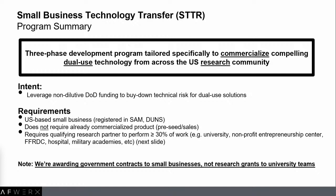So one of the big value propositions here, again, is that these are early projects, right? It can be as early as a concept, or you can have a minimum viable product, or be at some early stage of development. And as long as you have a plan for commercialization, you're going to be a good fit for the program. And then also, one of the other main requirements here is that you, being the small business, would need to partner with a research institution. And we'll talk about the definition of that, which is, it certainly includes universities, and it certainly includes federally funded research and development centers, but it also includes hospitals and military academies and a variety of folks who also meet the definition that we'll talk about here in just a moment.